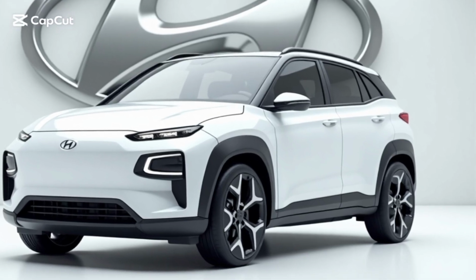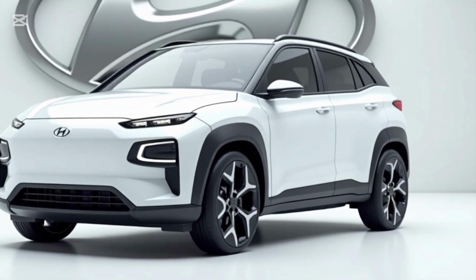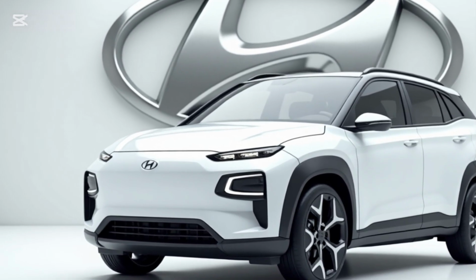Opening shot, a sleek Hyundai Grand i10 Nios parked in daylight, camera pans slowly.